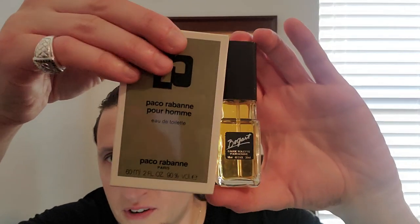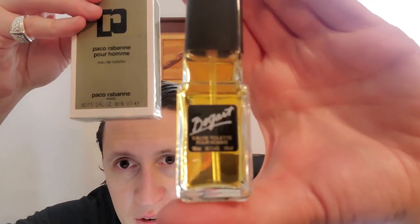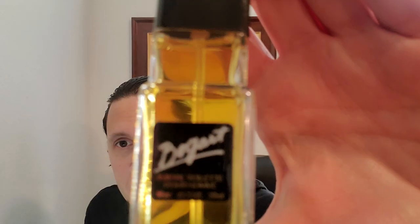If you like Paco Rabanne Pour Homme, these two are actually two peas in a pod. This one came out a couple years later. Sometimes when I wear this, I think I actually enjoy Bogart Signature, which is nuts. And that's the modern version. So I can't wait to wear this vintage version. This is going to hopefully blow my mind.